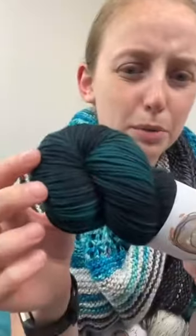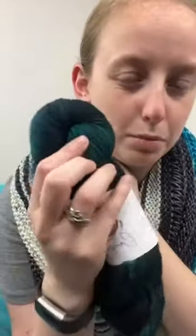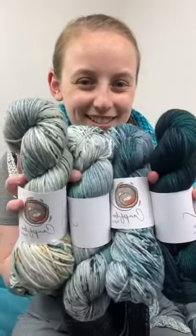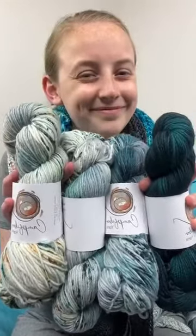It's showing up more blue on the camera, probably because I have this blue behind it. It's a little more green, and it's got this really dark, black tone. So pretty. I'm so excited to see it knit up. Let me see if I can get all 4 of them together again. So excited.